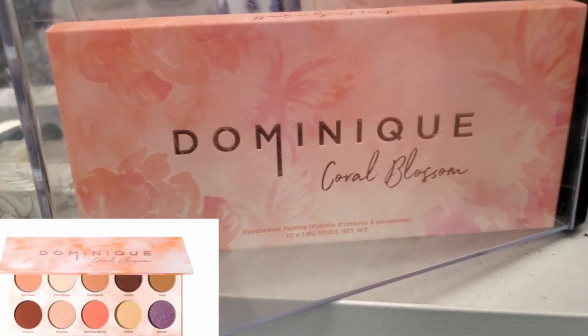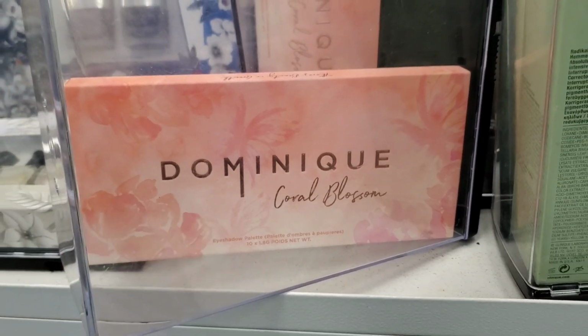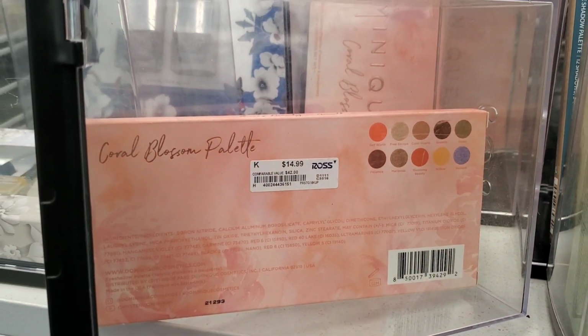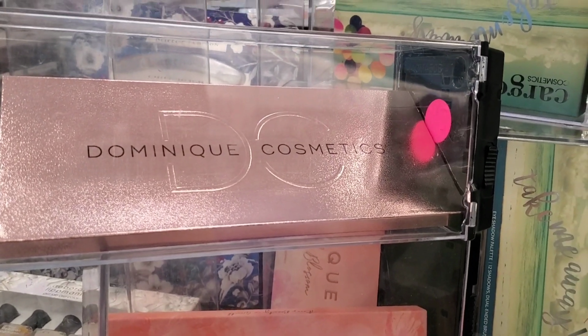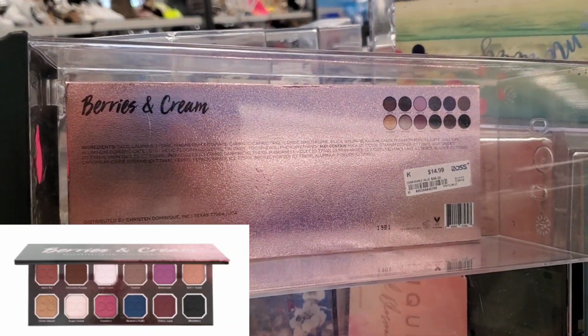Soothing Gentle Foaming Cleanser. And they had this new Dominique Cosmetics Coral Blossom palette here at Ross. This one is here for $14.99. It has some really pretty shades. And also from Dominique Cosmetics, they had more of these palettes here as well. These are Berries and Cream. I showed you in my last video for $14.99.